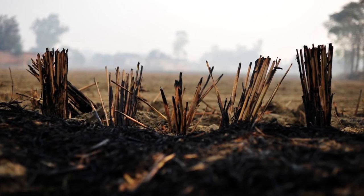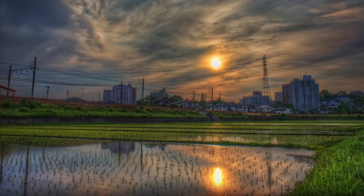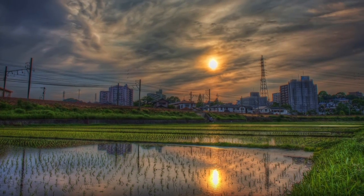Why add to our waste and pollution when we have the opportunity to convert the inedible part of rice to energy?